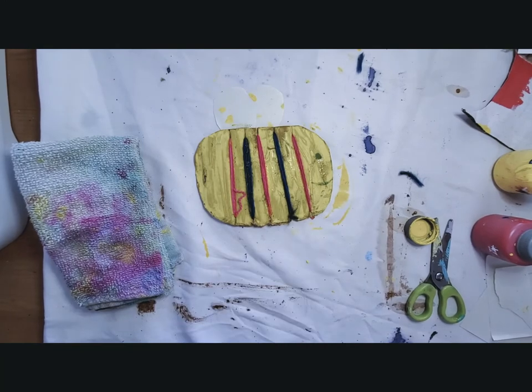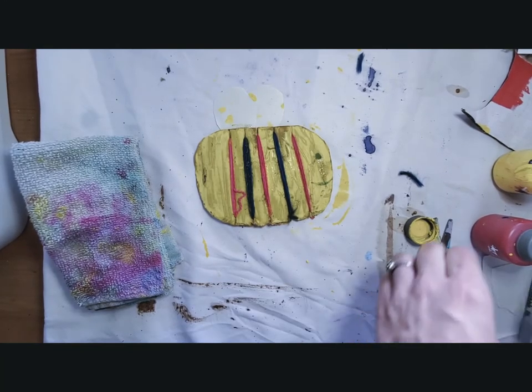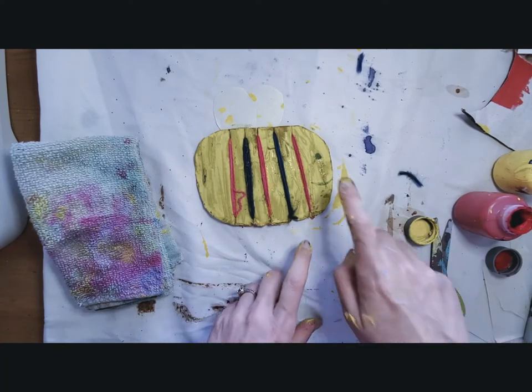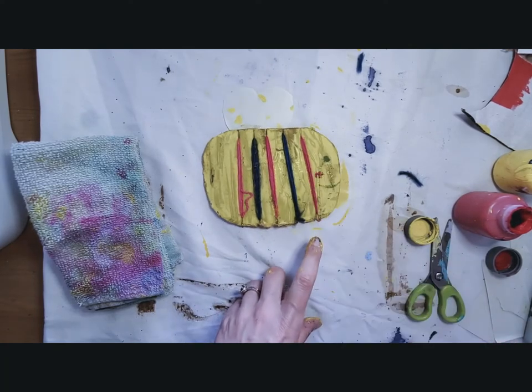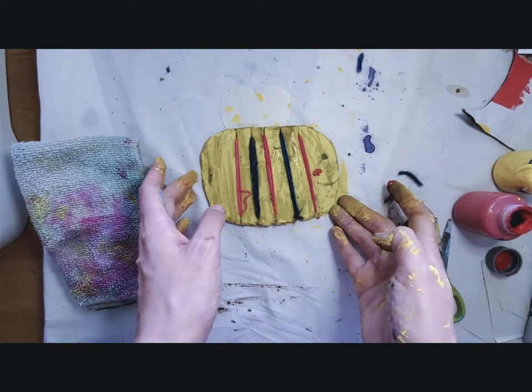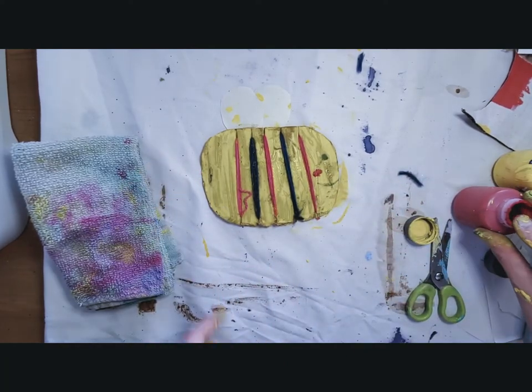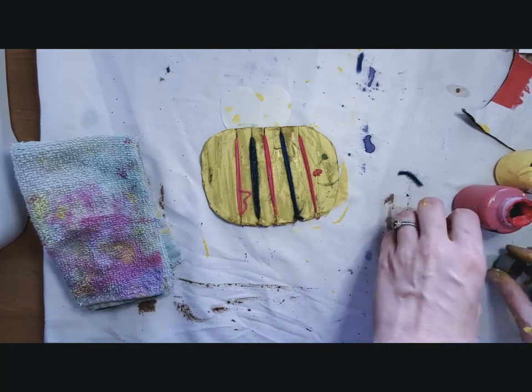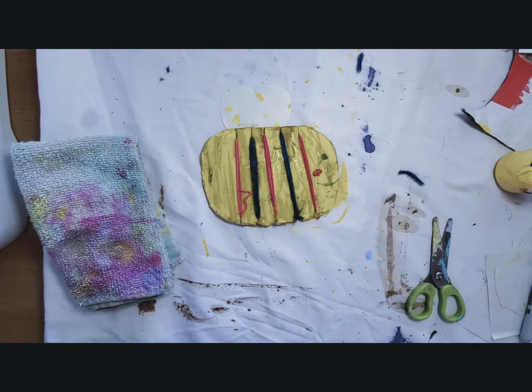And then remember that little pink paint we had? We could draw a little rosy cheek. Pink. There you go, my little bee. And if you want to make a stinger, you could make a little stinger. We have extra paper or paint you could do that with. Okay, I can't wait to see your bee.